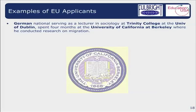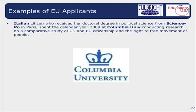So just a few examples. You can see why this person would have been an eligible candidate. They are a German national, working as a lecturer in Dublin, Ireland. So they already have that experience in 2 EU member states. They are now at the University of California, Berkeley, where they were conducting research on migration. An Italian citizen who received a doctoral degree from Sciences Po in Paris. So again, we have experience in 2 different EU member states, and she's now at Columbia University.